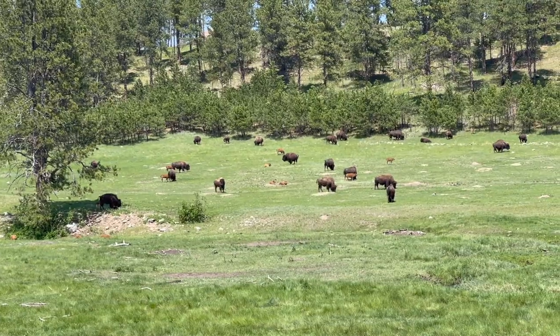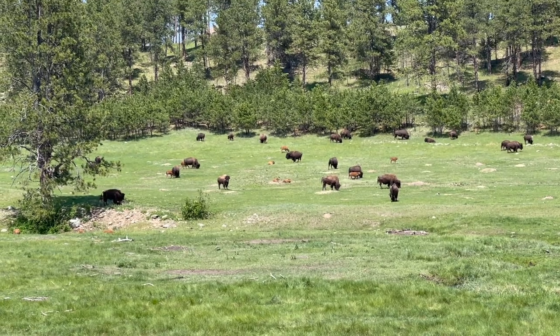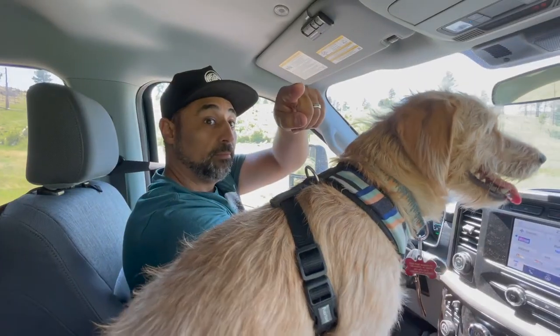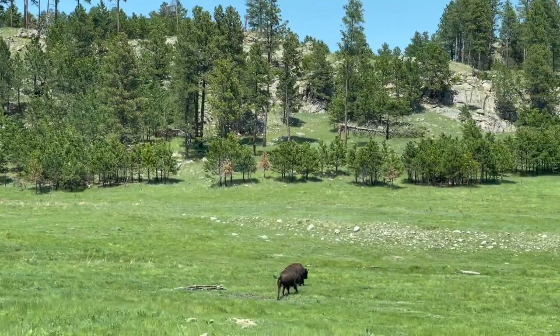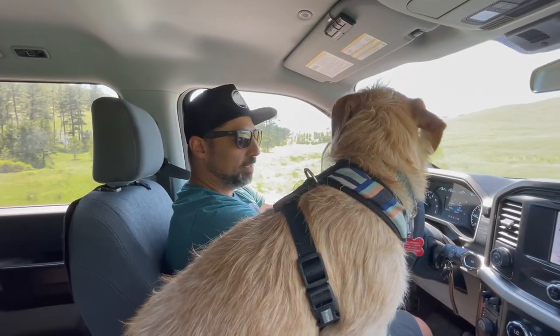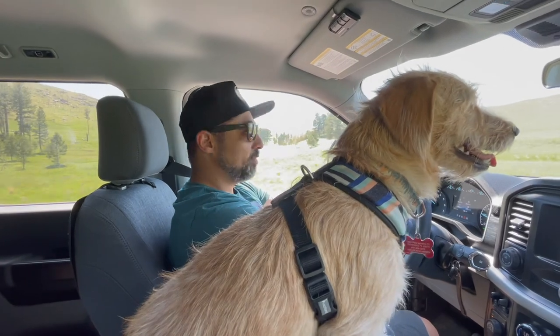We saw the bison there. It was a really great experience. A bunch of cars stopped, and they're walking around, laying down, rolling around. Anything that bison do, they were doing. And it made me very happy. You did it, babe. Your buffalo shirt worked. It did. We saw buffalo.